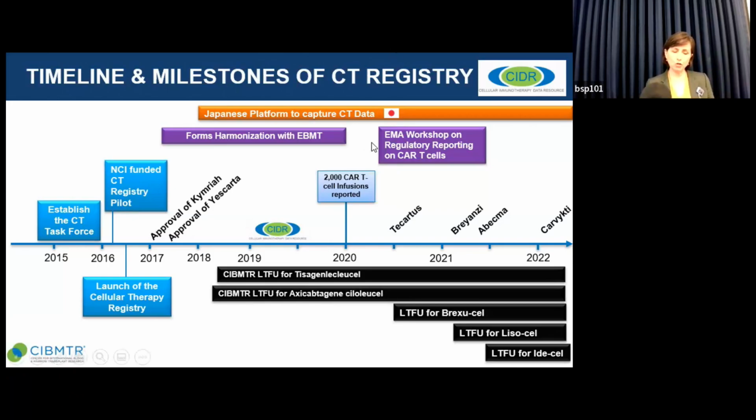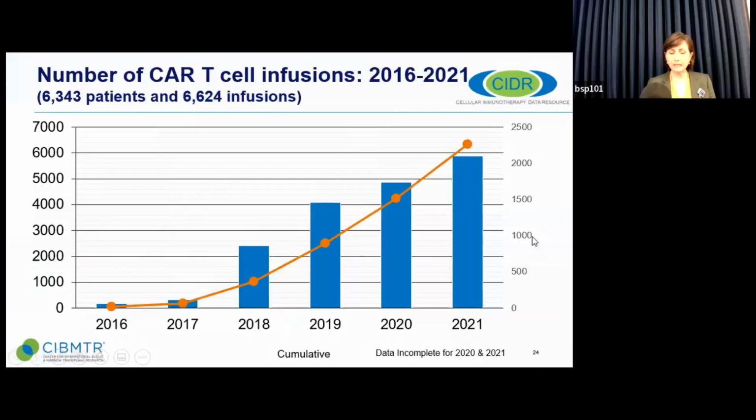What I want to show you also here is that in 2020, we had 2,000 CARs that have been infused, and I'm going to show you soon. Keep this number in your mind, where we are at now. And those are all the CARs that are already approved in the US. Quite a bit, and there is more coming. And those black bars are of when the long-term follow-up started. So those are the new numbers. Those are the number of CAR-T infusions, 2016 to 2021.